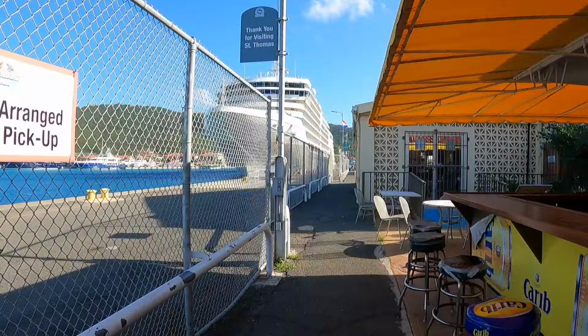We were on the Carnival Celebration in December 2022, and we stopped in St. Thomas at the Havensite Cruise Port. There is a fairly large shopping area immediately after getting off of the ship. There are many shops, restaurants, and bars.